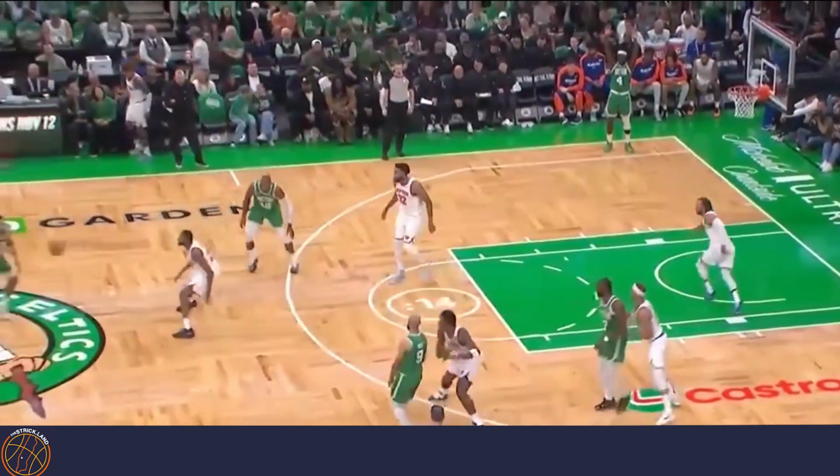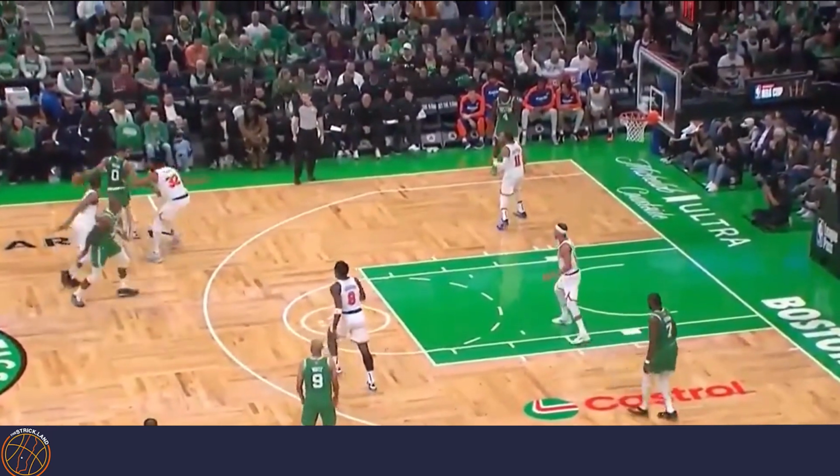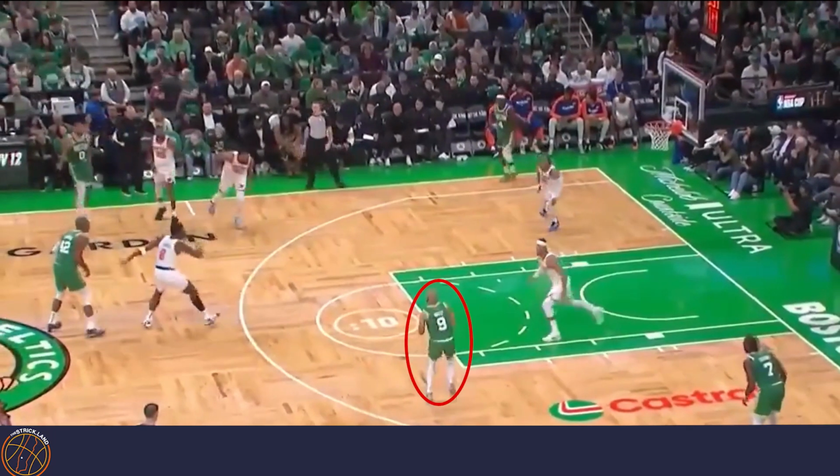Switch on the weak side. Bang, bang. Okay, here we go again. There we go. Up. Pressure. And you see OG already pre-rotating to Horford, which means once Tatum gives up the ball, one of McCall or Towns has to fly elsewhere. There's going to be somebody open. That's the person who's open.